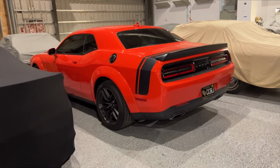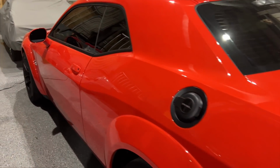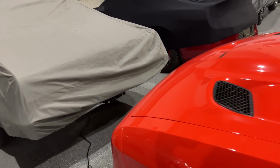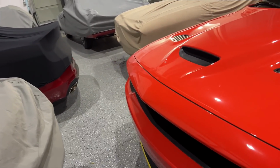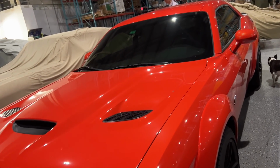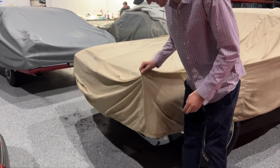We got some of the newer cars as well. This is actually a 21 Challenger. These cars drive really nice. Yeah, it is a really nice car. What else you got in here, boss? Red one is the original 68. So this one's been in the fleet, I guess, since the start.